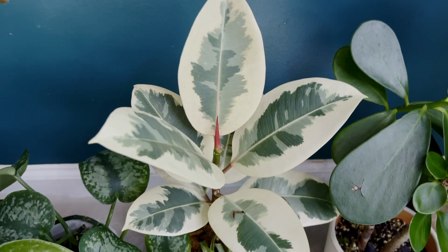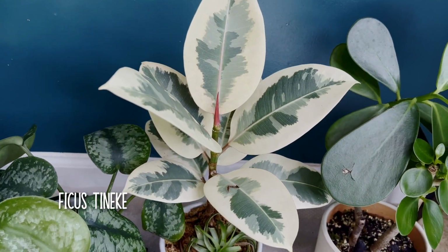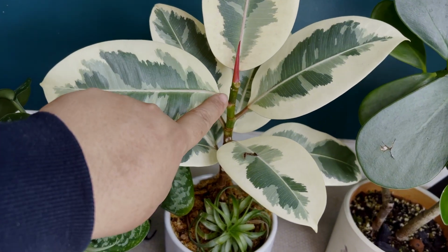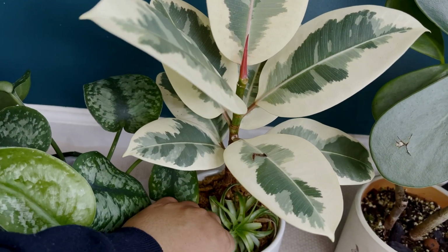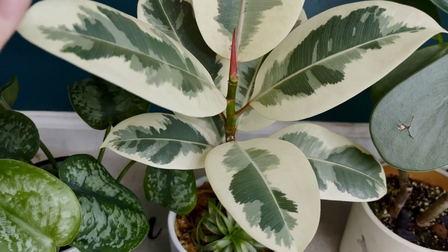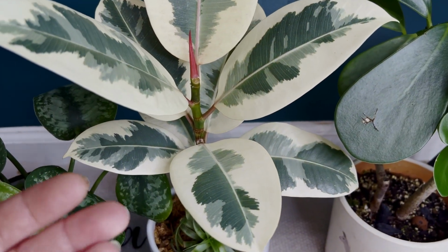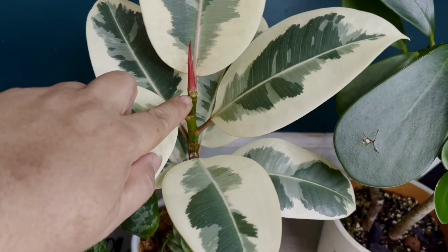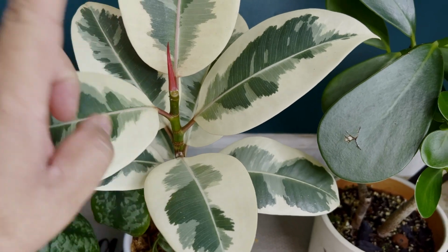And right next to it is my Ficus tineke. And this plant, I accidentally pinched off the top, I think because a plant dropped on it. But as you can see, the new growth coming out is still straight up, which I'm kind of glad about because I'm not ready for this to branch out already. So I'm glad that the new growth is continuing straight up.